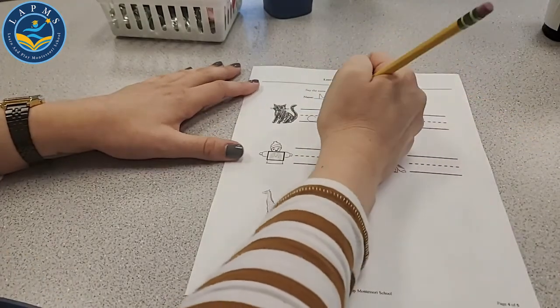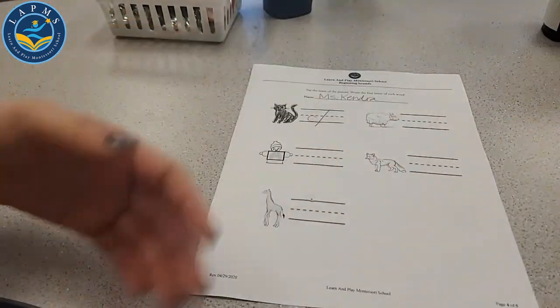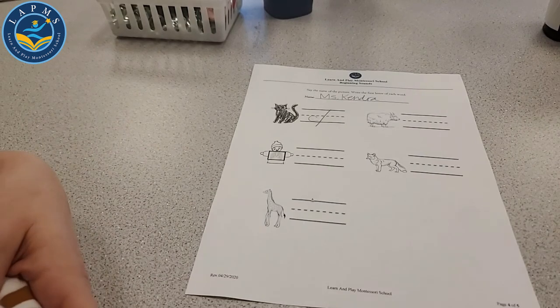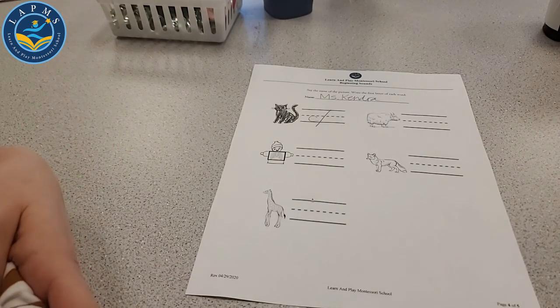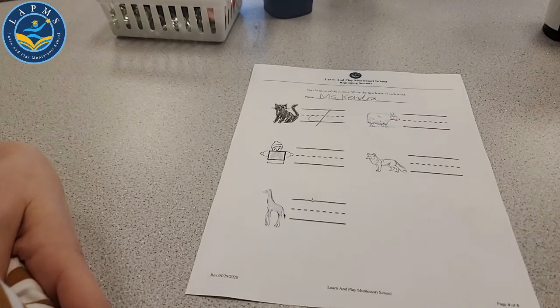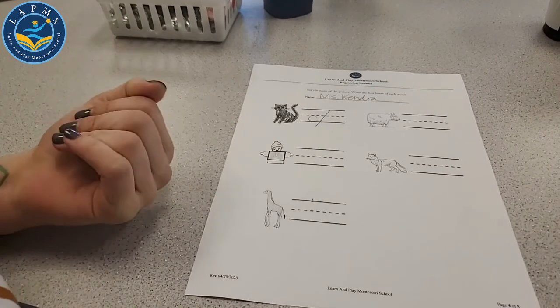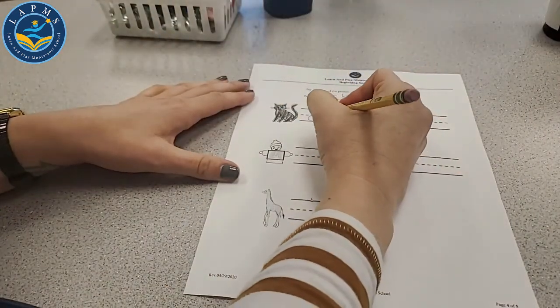What about if it was a baby cat? A baby cat. A kitten. What does that start with? Kitten. You remember our phonics song? Kitten, kitten, k, k, k. Yeah, kitten starts with a K. Excellent job.